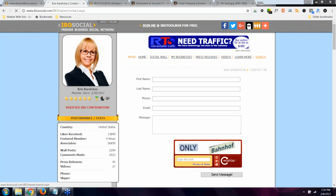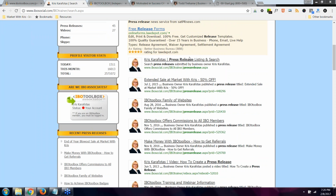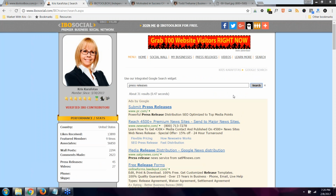And then finally, every member has their own branded search engine. You can give out the link, or as your visitors arrive on your page, they can enter in anything in this box and click on search, and what's going to happen is it's going to render all of your results. So I put in press releases, so we've got the Google related ads and then all the press releases that I've done. Okay, so hopefully you're starting to see how powerful this is and how it comes together.